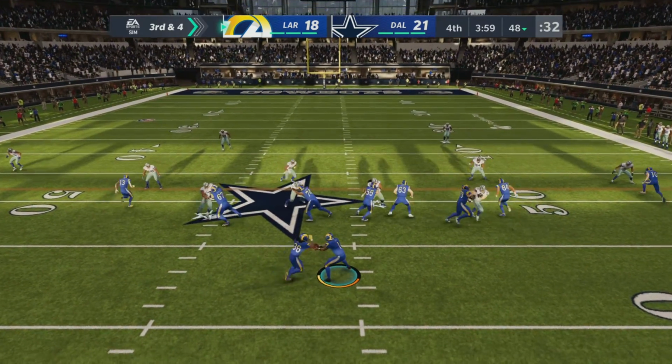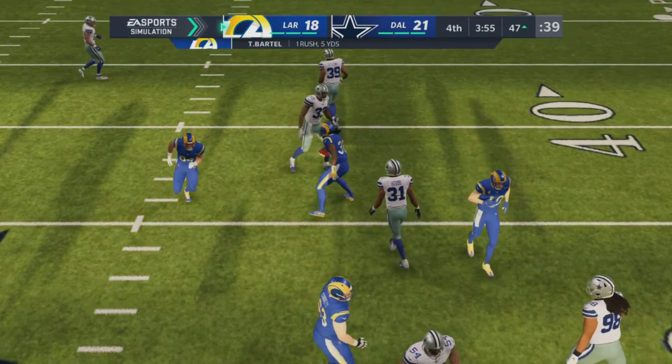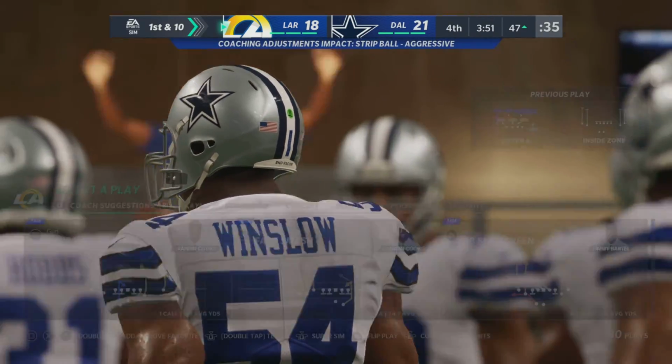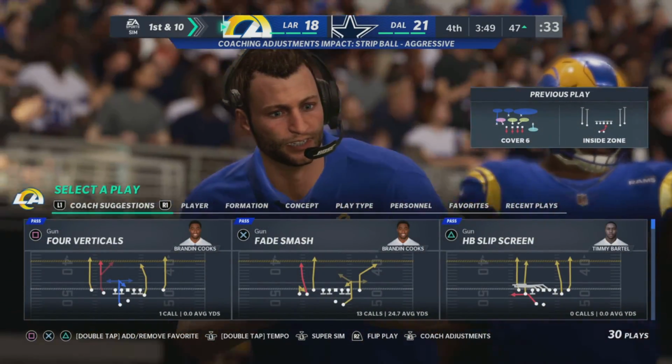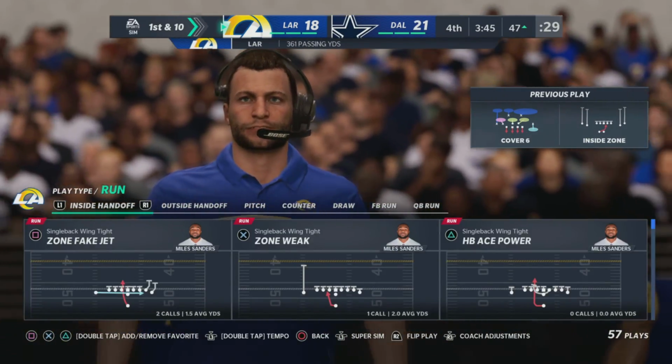They get 5, and it will go ahead and move the chains. That right there, a good sign for a team that's had trouble converting 3rd down so far this year. They're in the bottom 5 in the NFL, but they come through there.